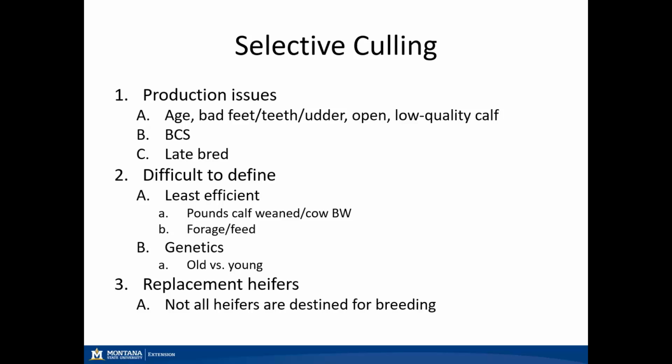Because if you start to allow those late breds to continue to propagate in your herd, typically their calves then will also propagate those genetics, and you may tend to see some of those replacement heifers from those late bred cows get bred later as well. One being because at weaning time, those calves are light, so it takes a lot longer for them to reach puberty and reach that critical threshold weight to begin their breeding cycles, and then they begin breeding later into the season. So those are some production issues you can consider.